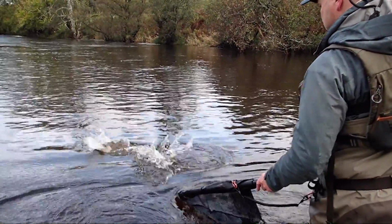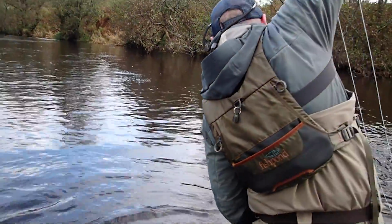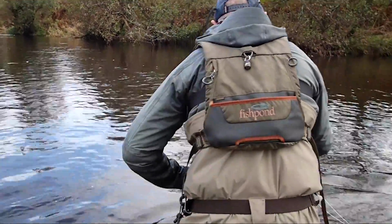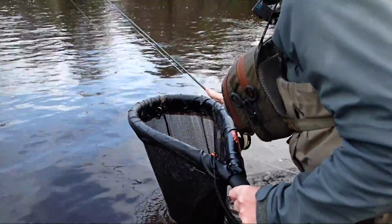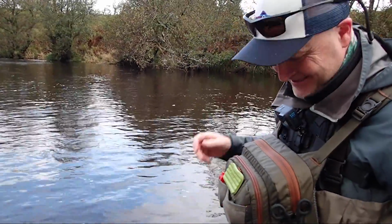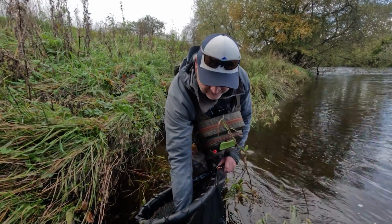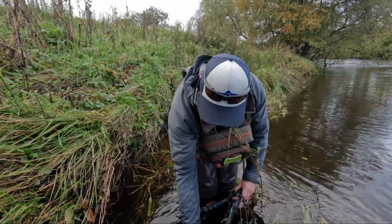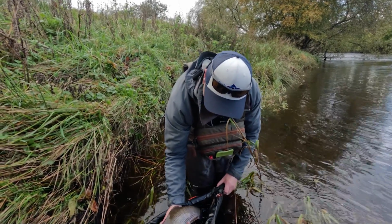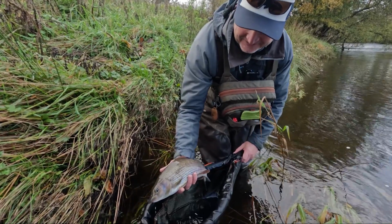Here's his fin. Look at that. Come on, boy. Look at that. Oh, this net. That's a beautiful fish. Happy days. Absolute corker of a grayling here. Have a look at the size on this. Look at that, on the dry as well. Made my day, that has.